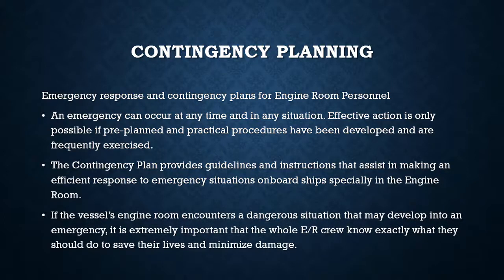If the vessel's engine room encounters a dangerous situation that may develop into an emergency, it is extremely important that the whole engine room crew know exactly what they should do to save their lives and minimize damage.